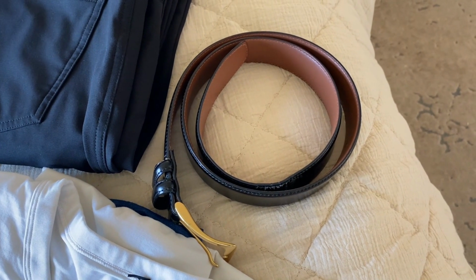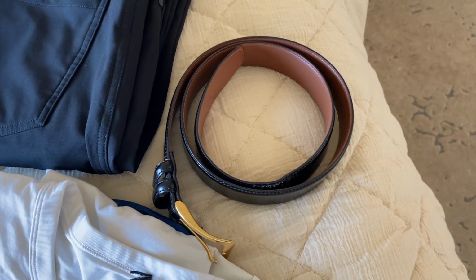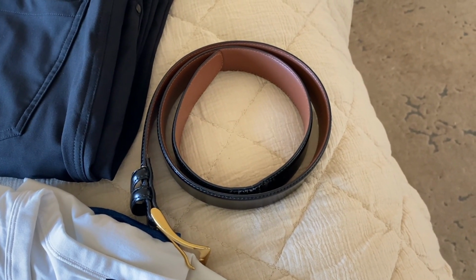Oh, and don't forget a belt. How many times have you done that? Put it in the bag, put it in first, then you're not going to forget it.